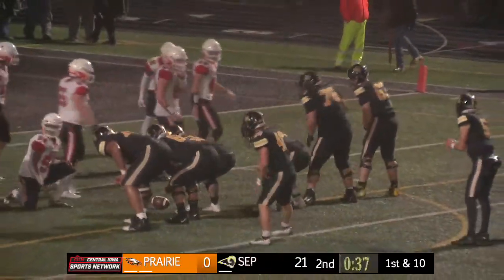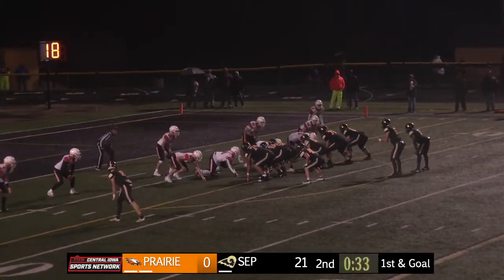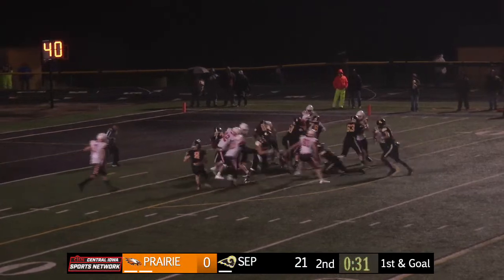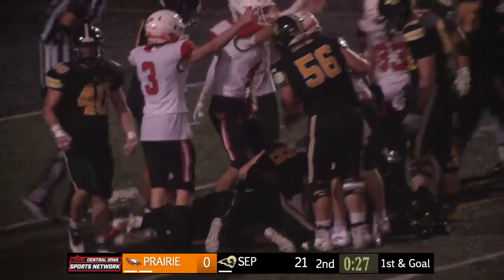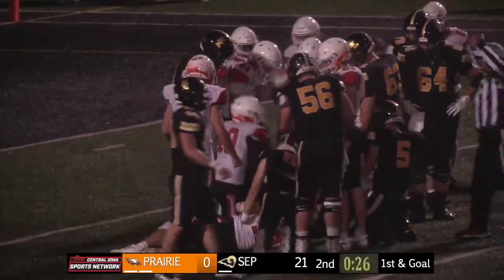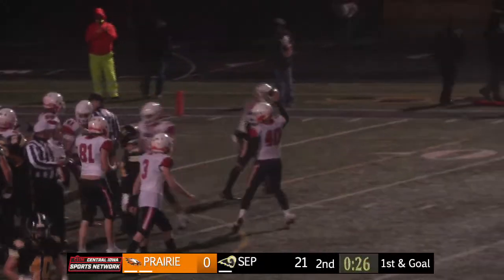Clock at 38. See, this time they put a linebacker up here against Wignall. A fumble! Did Sama get on it? I don't know. Prairie. I think Prairie might have it. And they do. Prairie takes over.